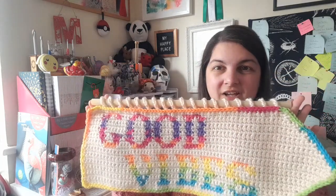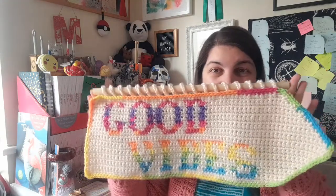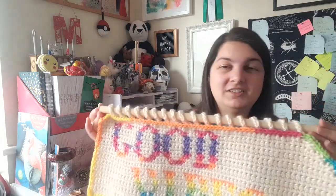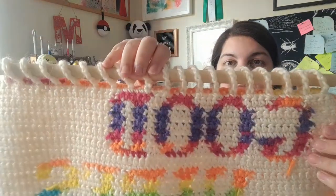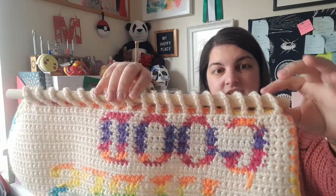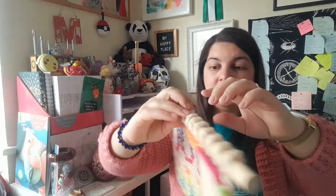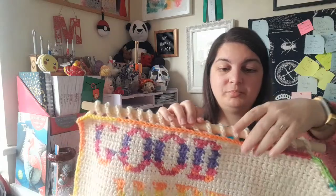I did have an issue getting the technique right for the word vibes, because you start at the bottom and work your way up. But good's okay. And then what I've done is just got my husband to cut down a piece of dowel that I had, and then I have created a chain. I've done 7 chain and then double crocheted into the back of a stitch, 3 stitches, every 3 stitches. So 7 chain, double crochet, 7 chain, double crochet, and then just looped it around the dowel.